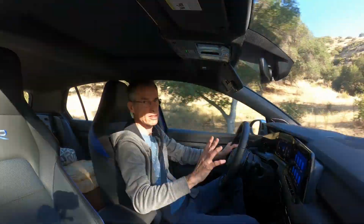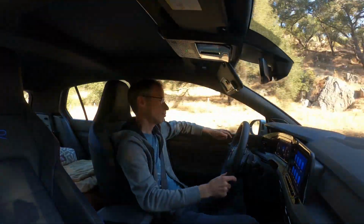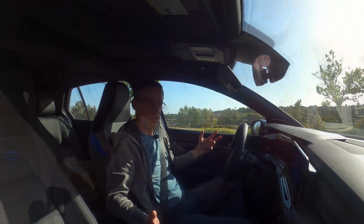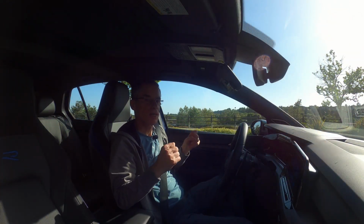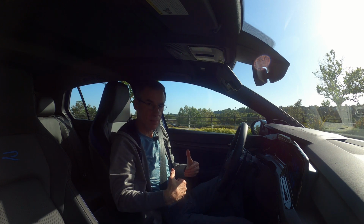This is ridiculous, this car. So impressed. Yep, I would find the money. So, what do we think? Well, I think VW has taken some steps forward, some steps back.